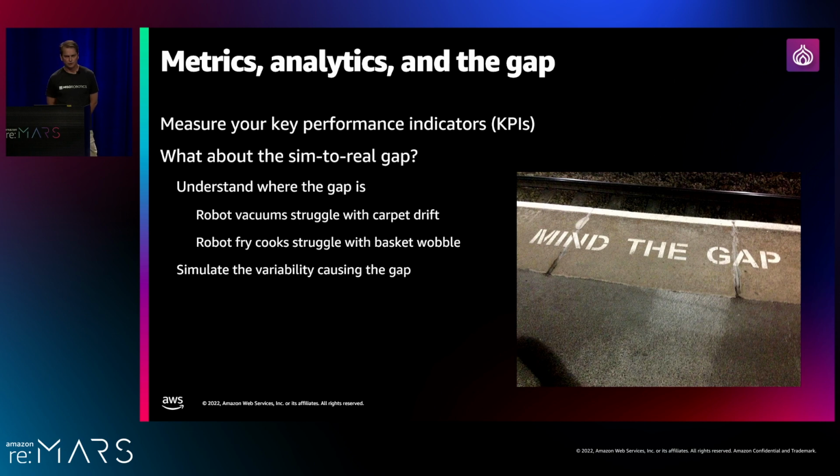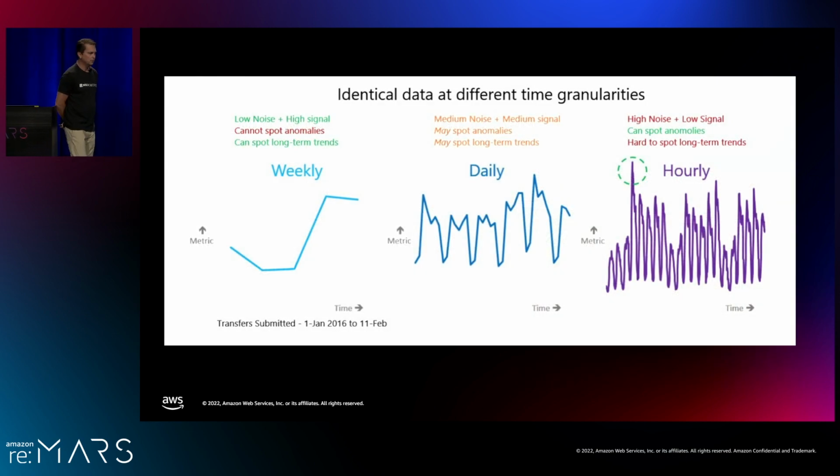The next thing that you should do is look for the signal in the noise. What is the frequency that we need to be looking at the issues in the data so that we can find those key performance indicators that really make the difference between success and failure in our products? It's not always easy to find, but they're there.